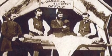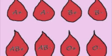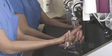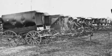The soldiers of the Civil War had to deal with terrible medical conditions. Doctors at the time didn't know about things like blood type or sterilization. Doctors didn't know about infections. They didn't even bother to wash their hands. Many soldiers died from infections and disease. Even a small wound could get infected and cause a soldier to die.